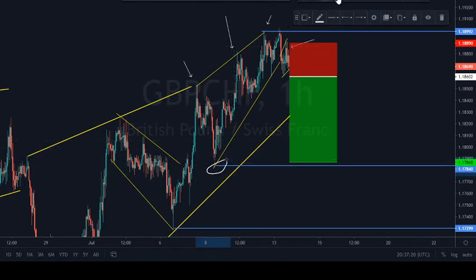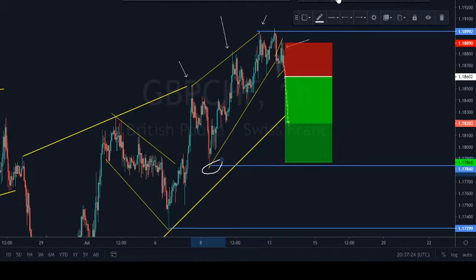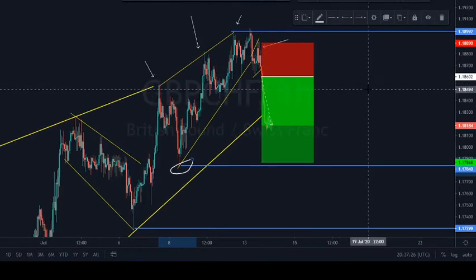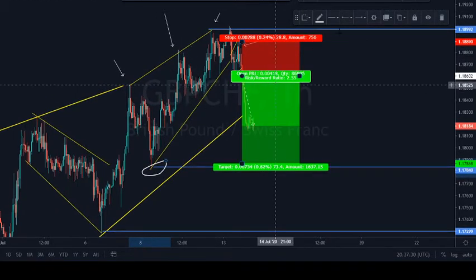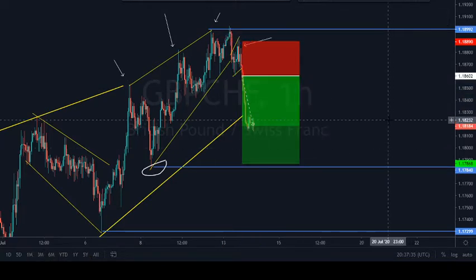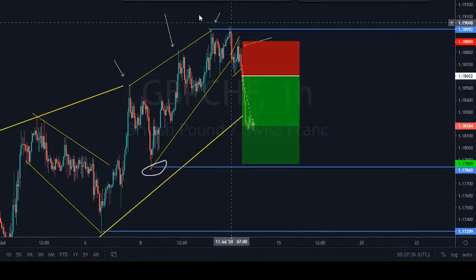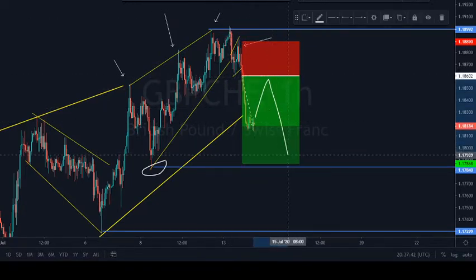As soon as I entered this trade, it took me in and just kept going, right? Now, another tip I just want to give you guys is, don't put your trade to break even just like that, because what can happen is that it can spike up and then continue going to the downside.